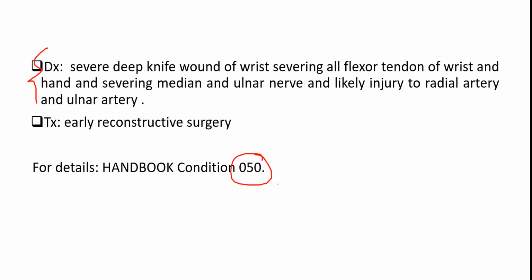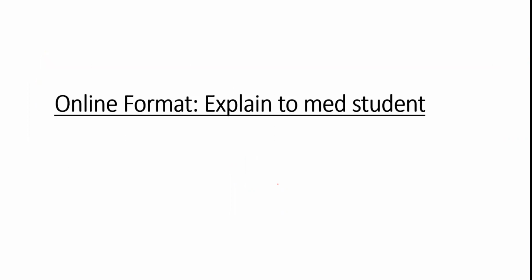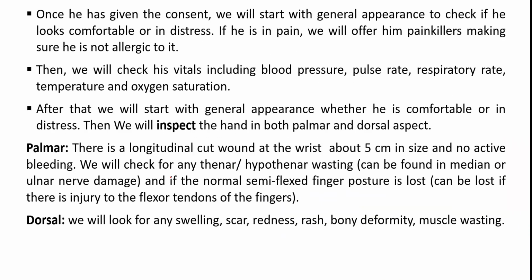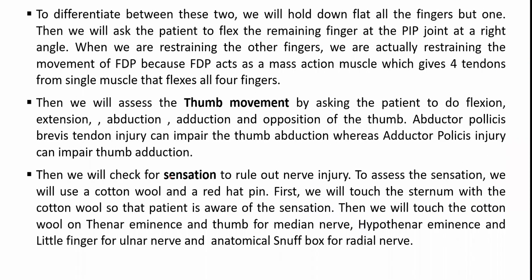This is also one of the handbook conditions, so you can also go through it for any other information. And then there is an online format explanation. I have written everything that we have done. You just need to read it by yourself, okay?